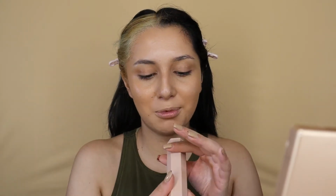So the next product I'm going to go in with is, I mean, none of these steps are necessary, but this is absolutely not necessary. This is very much just if you want to. This is the Fenty Beauty Match Stick in the shade Pearl. It has 3 R's. I can't roll my R's, and I'm not going to attempt to say it with the 3 R's. Anyway, this stick doesn't have any color to it.